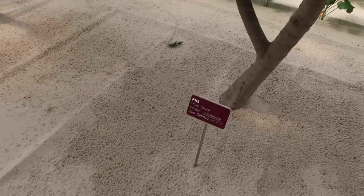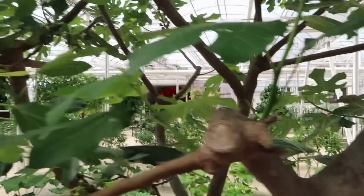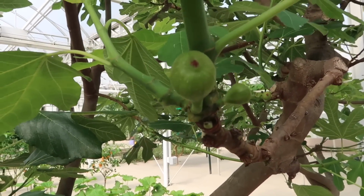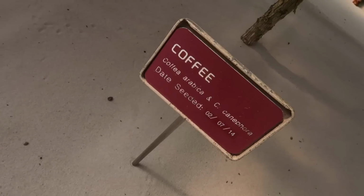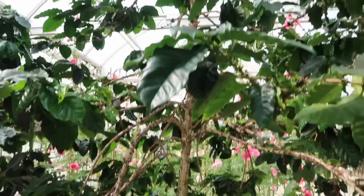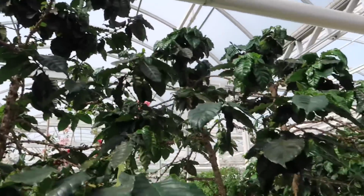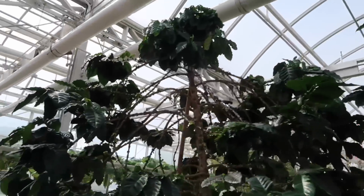Okay, these are fig trees here. There are some figs on them. There's the figs. Oh yeah, right there. Those are coffee cherries. Within each coffee cherry are two coffee beans. For one eight-ounce cup of coffee, you need 80 coffee beans or 40 coffee cherries. Oh wow. Very labor intensive for a coffee cherry. But it's pretty tasty.